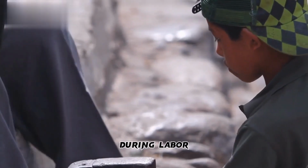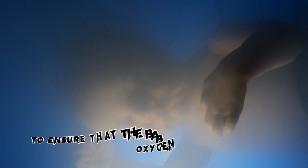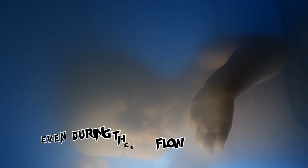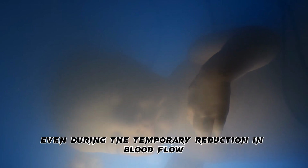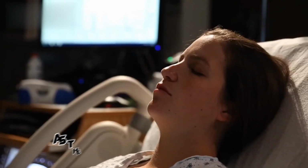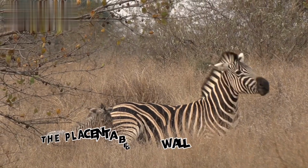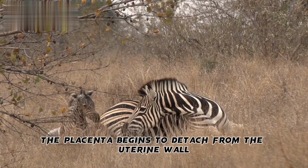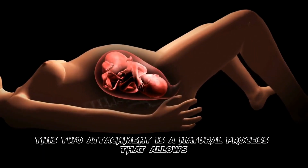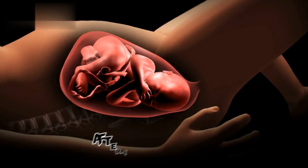During labor, the placenta reserves oxygen and nutrients to ensure that the baby receives sufficient oxygen and nutrients even during the temporary reduction in blood flow caused by uterine contractions. As the uterus contracts during labor, the placenta begins to detach from the uterine wall. This detachment is a natural process that allows for separating the placenta from the uterine tissues after the baby is born.